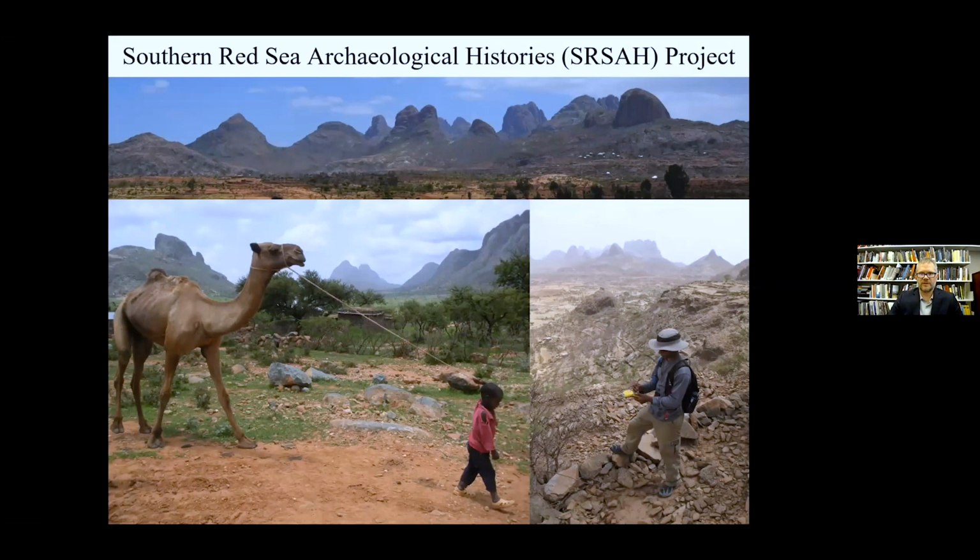So about 10 years ago, a little more, I started a project called the Southern Red Sea Archaeological Histories Project. I'd had a fortunate opportunity to spend a long time working on the archaeology of Yemen, and I'm quite interested in the Southern African and Arabian part of the Red Sea. And our endeavor really involved some exploration in this really rugged landscape you see here surrounding this important, well-known site of Yeha. And this is Dr. Jacob Bongers, one of the participants in this team who really played a key role.